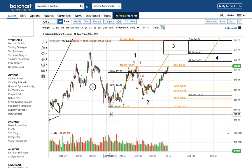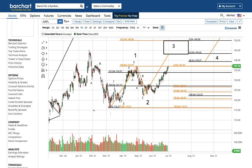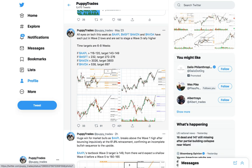But first, we're going to talk about trading the market as a whole and why we thought it was kind of silly for the primary expectation to be that Apple was going to go on another leg down to below 110. So what were we saying about Apple, right? Well, we were looking at Apple, but we weren't just looking at Apple, right? That's a mistake a lot of people make.